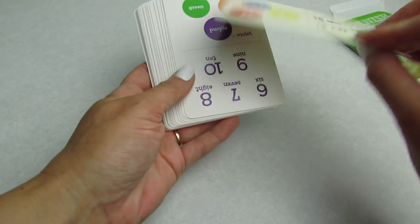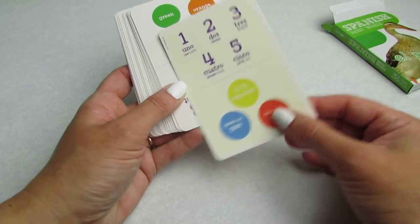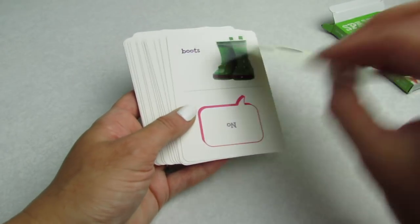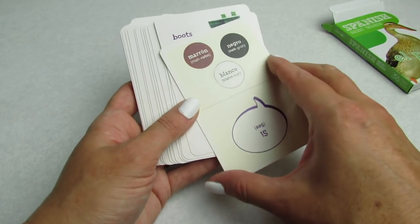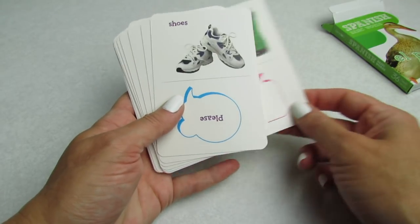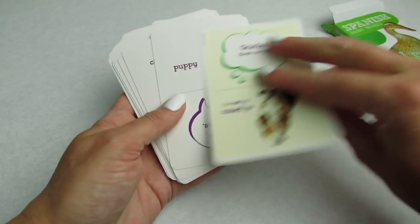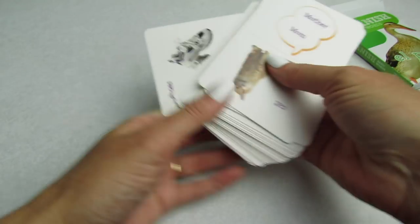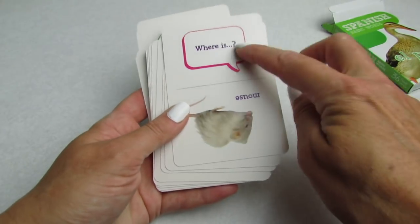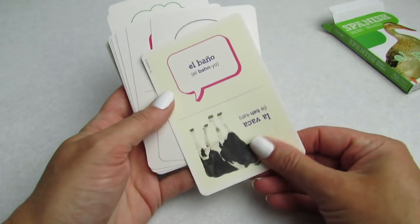I think, okay, some of these are, let's see, I'm trying to figure out how they have it here. I guess we're using the card in multiple ways. Brown, black, white, marrón, negro, and blanco. So our card is being used for two tasks: boots, shoes. We have expressions on the other side like thank you, gracias, puppy, things like you're welcome, mother and mom, father and dad, padre y papá, where is, dónde está, the bathroom, el baño.